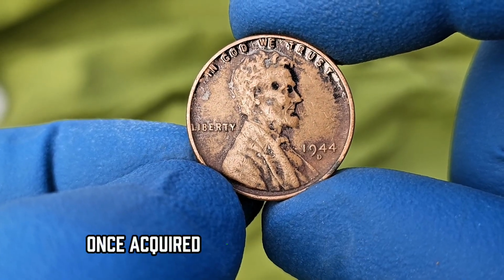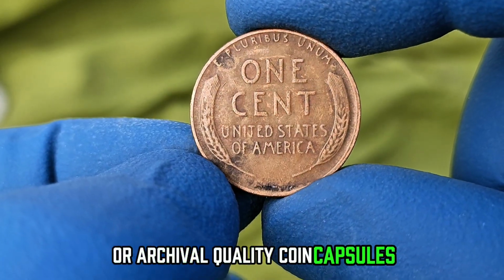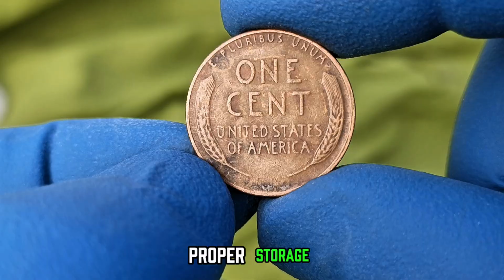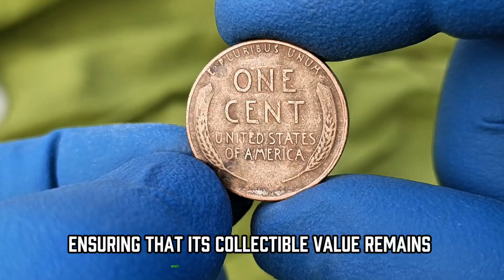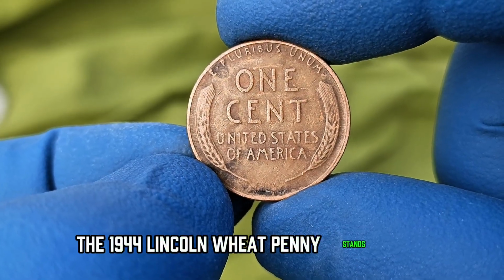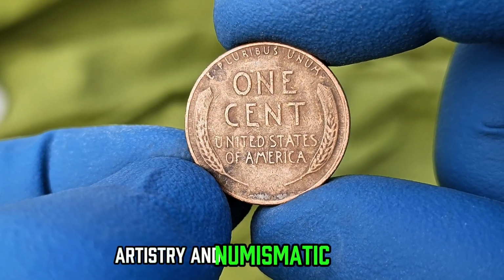Once acquired, coins should be stored in protective holders or archival quality coin capsules to prevent further wear or environmental damage. Proper storage and minimal handling help preserve the coin's surface details, ensuring that its collectible value remains intact for years to come. The 1944 Lincoln wheat penny stands as a remarkable blend of history, artistry, and numismatic intrigue.